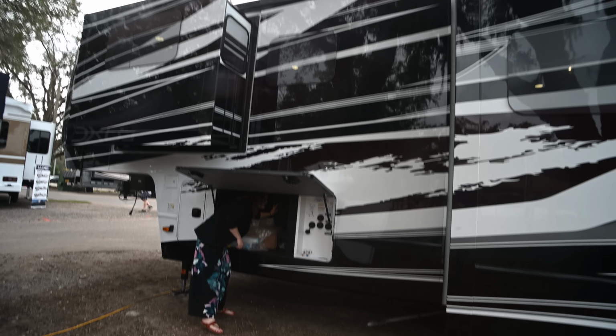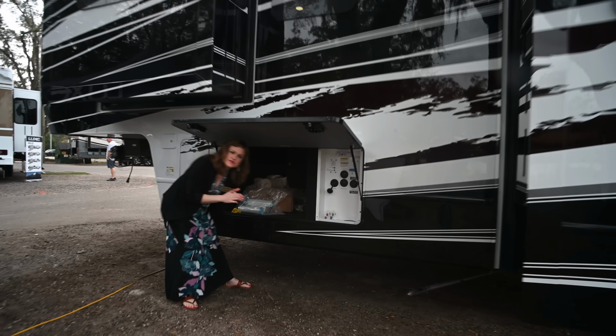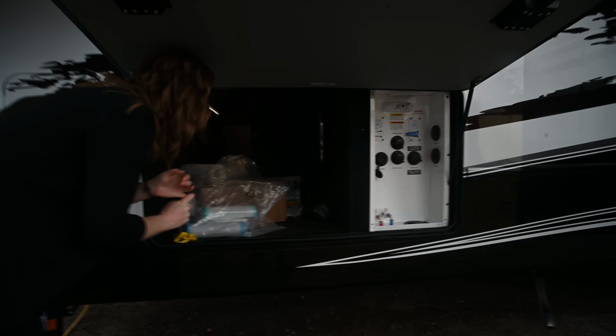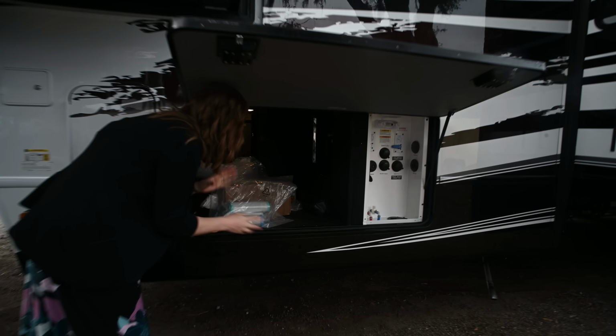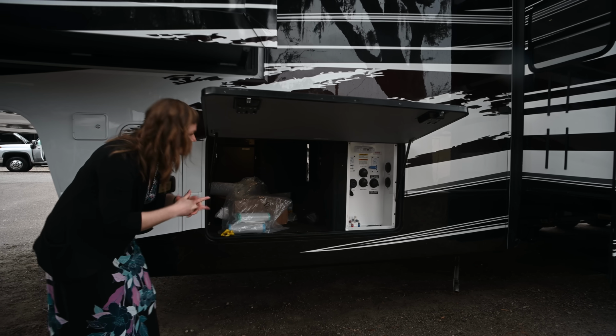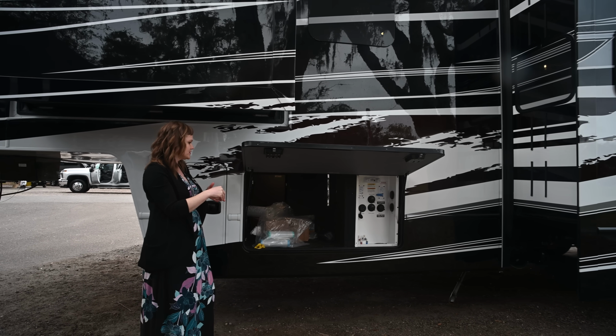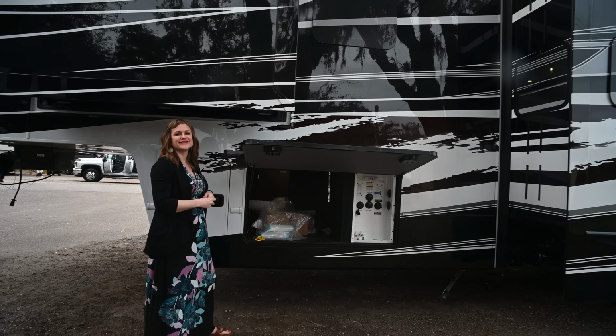This one's got an Arctic package. You can tell because all of those PEX lines are individually insulated. You've got a 3 canister water filter, so the filters aren't in yet, but you will have 3 stages of filtration on this coach in order to get nice clean water into that unit.